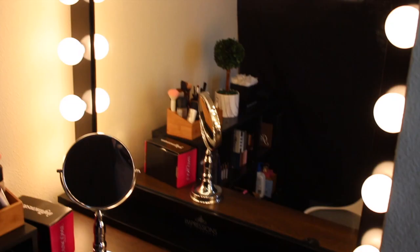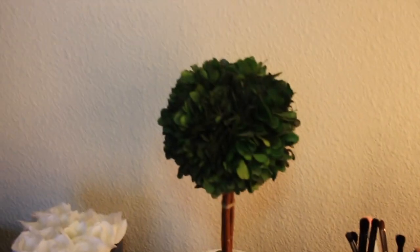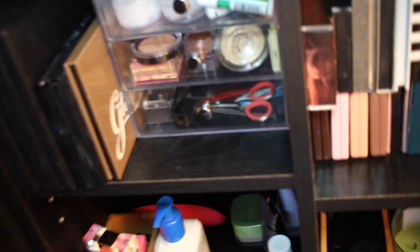This is going to be my updated makeup collection. But right now I'm going to show you what exactly my area looks like where I do all my makeup. Right here, here's my vanity from Impressions. And then I have my little mirror right there. I have all my brushes right here. My little plant. Then I have a drawer over here.